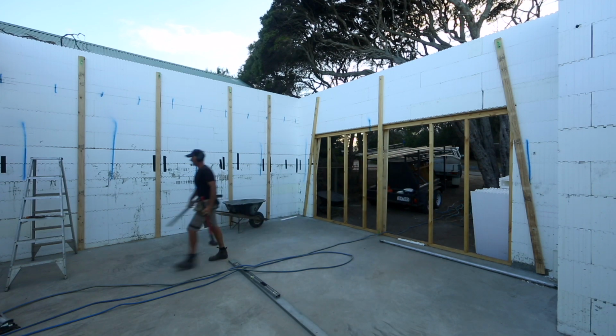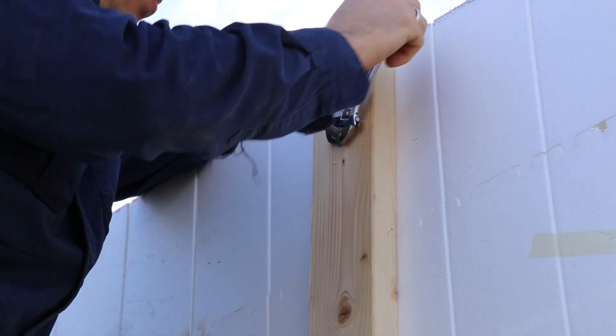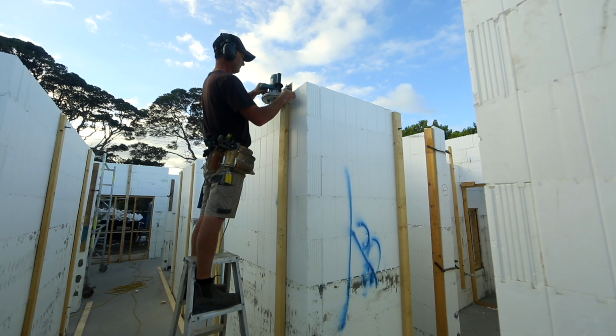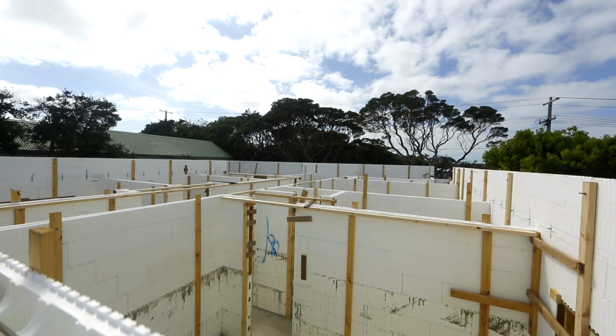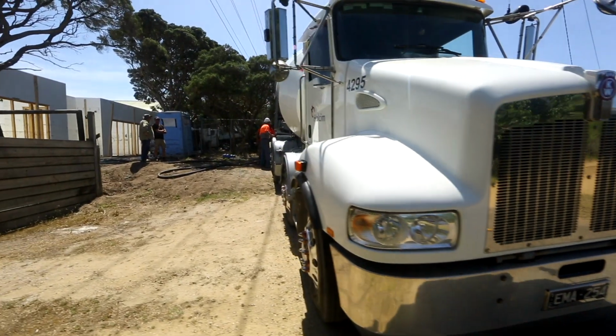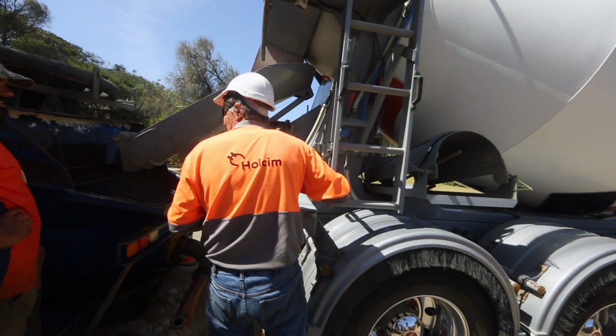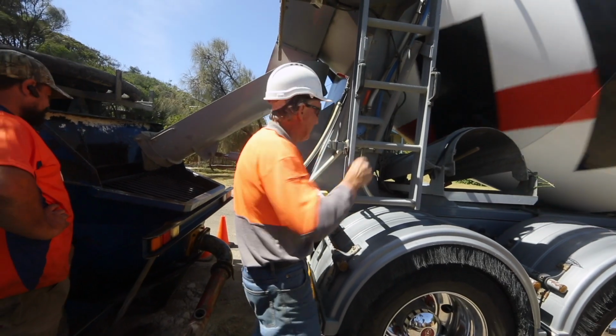The final pour day arrives, and with a morning's work to tweak the last pieces of bracing, the finish line is just hours away. With the arrival of the Wholesome truck and our concrete pumps hooked up, it was time for the final pour.